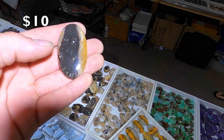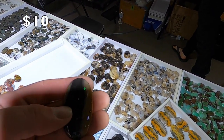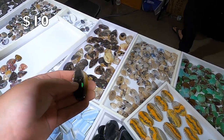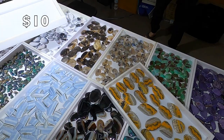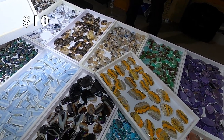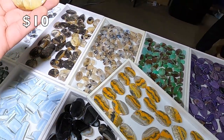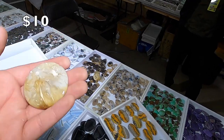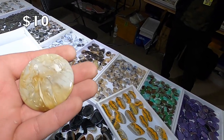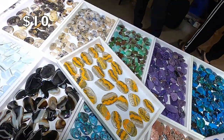What is your favorite material to work with? Well, I'm partial to the agates and the jaspers. Oh, nice. Are you a silversmith? No. Oh, nice. Do you turn them into jewelry, or are you just a collector? I'm just a collector. Hey, that's really nice. They're not going to get any cheaper, ever. Oh, no, I know it. They're only going to go up and up and up.